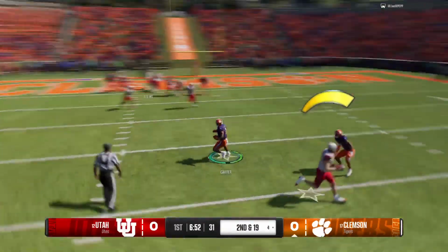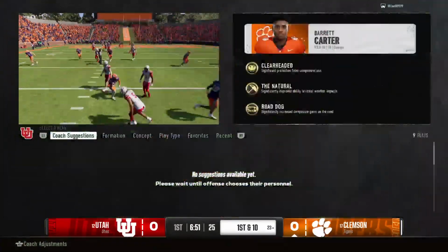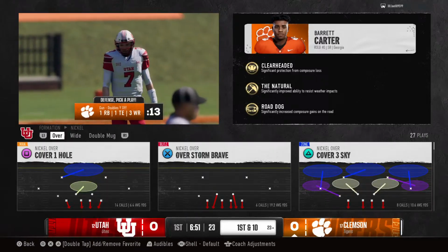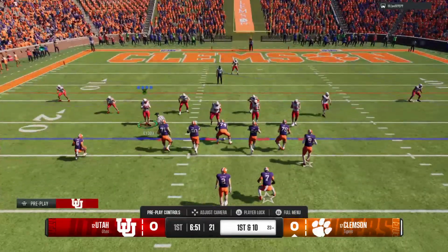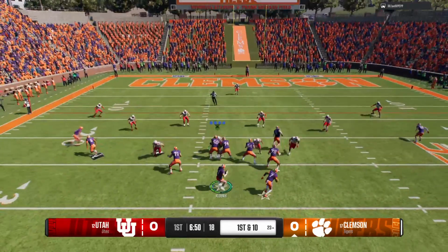Right down the middle. Fires into traffic. It's picked off. All right, good news. The game just got started. There's still a lot of football left to play. The bad news is that we've already now turned it over and handed the defense an interception. The quarterback's going to have to be more dialed in with his decision-making in this game.